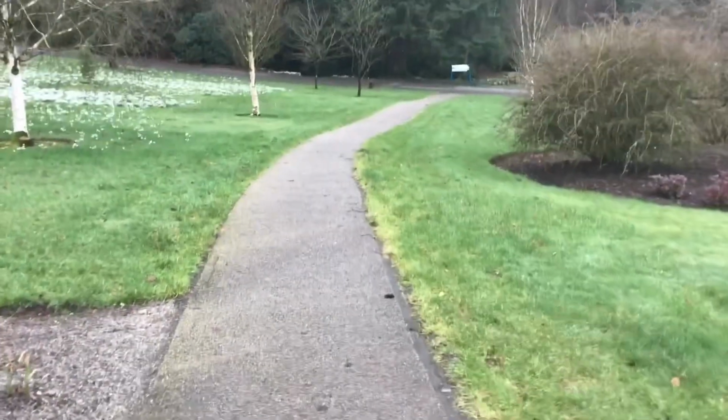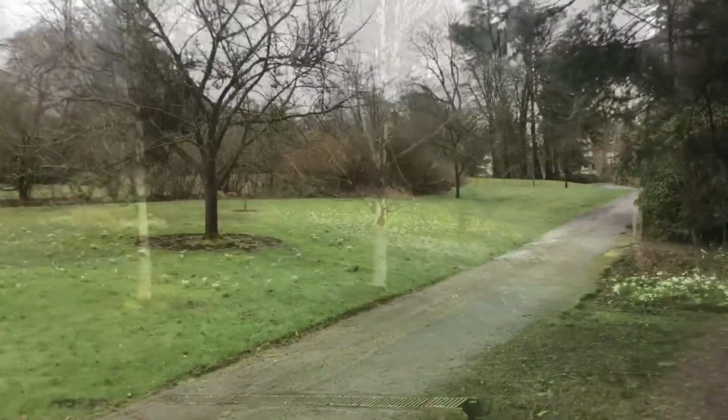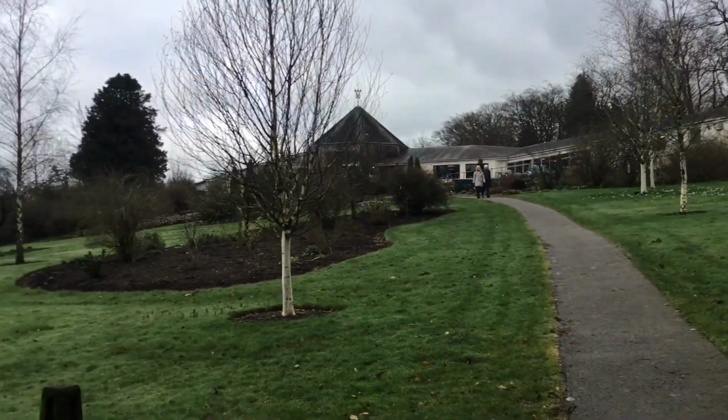You silly girl. What are you trying to do? And someone's just tried to wrap herself around a tree. Oh, there's hundreds of snowdrops here.